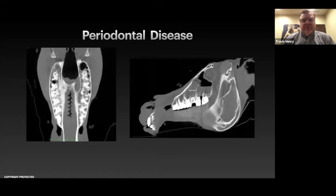So going to another periodontal case, this was an older warmblood mare that came in with a sinusitis. And to show you, we had a large diastema between the 10 and the 11 tooth here, and we can see that there's just no bone there at all. And you can actually see the tract going up between 10 and 11 here. And then we also had an endodontically compromised 9 with the crown missing off of this tooth.